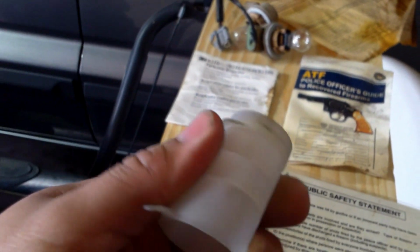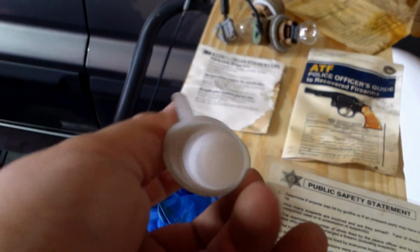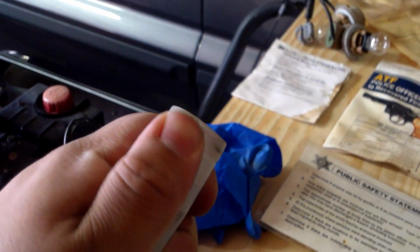This is just a road flare lid or cap. This sits on the road flare, and then you pull it off and pop this cap, and there's the striker right there.